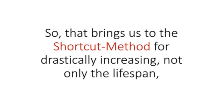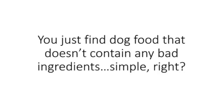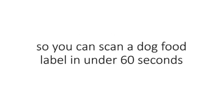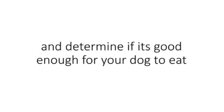So, that brings us to the shortcut method for drastically increasing not only the lifespan, but also the health and quality of life for your dog. It's super simple. You don't have to spend every evening cooking for your dog. Here it is. Are you ready? Just find dog food that doesn't contain any bad ingredients. Simple, right? To do that, all you need is an easy-to-use checklist of the bad ingredients so you can scan a dog food label in under 60 seconds and determine if it's good enough for your dog to eat.